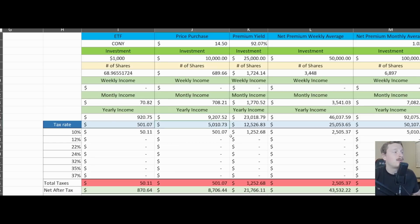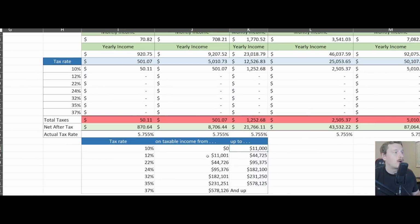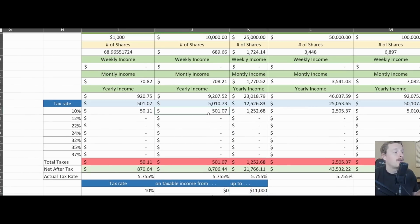So we're going to pay taxes on $5,010.73, right? Because that $5,000 falls into that $0 to $11,000 mark. We're going to have to pay only 10% of that $5,000, which is $501.07. Cool. So now that we get the hang of taxes and these distributions, I'm going to go a little faster. But going back to the tax percentage, it's still that 5.755%, right? It's still relatively low for how much money you're making, if you were to ask me.